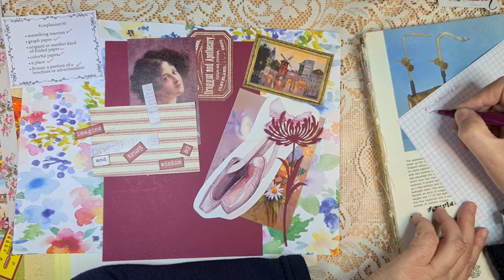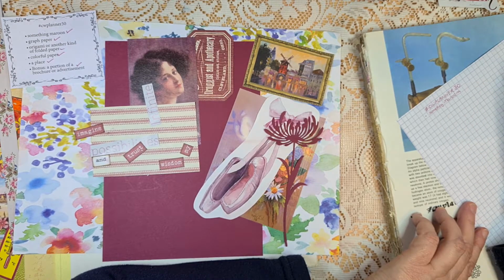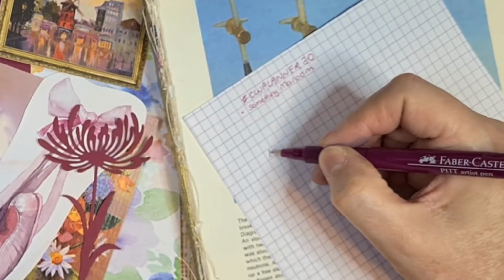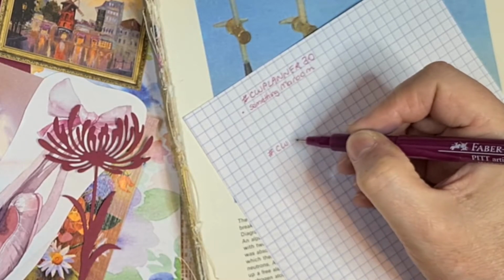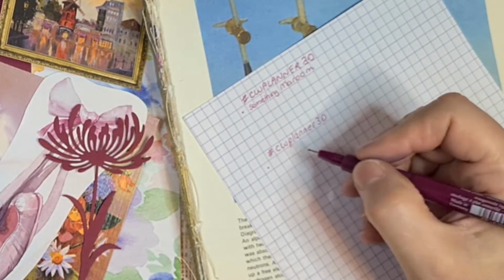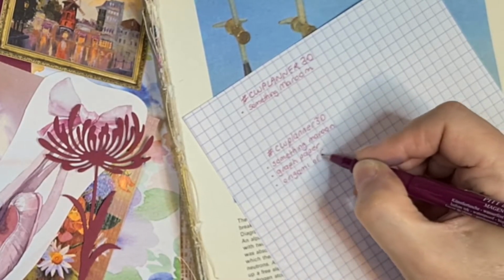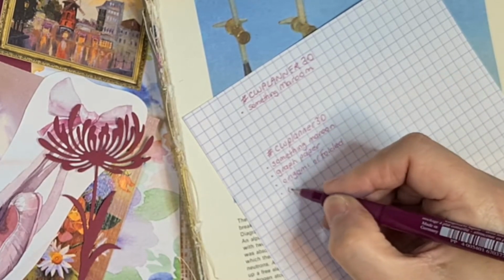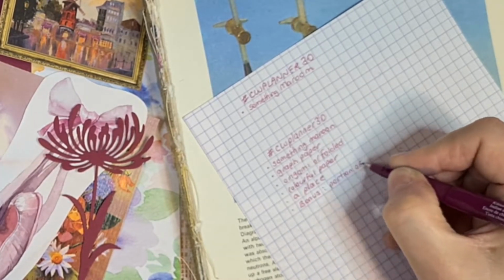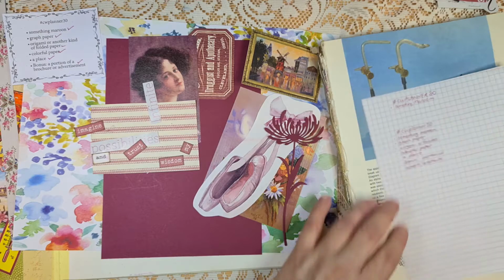Something maroon. Oh, I put maroon. Does it matter? I'll start again. Yeah. Okay. Hashtag CW. She's got it in lowercase, so I'll put it in lowercase. Planner 30. Okay. Dot. Okay, I should be able to make it work.